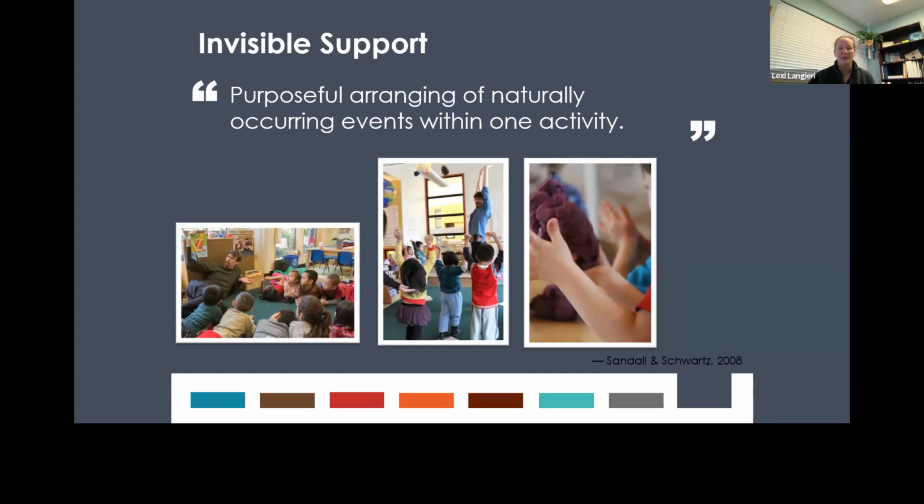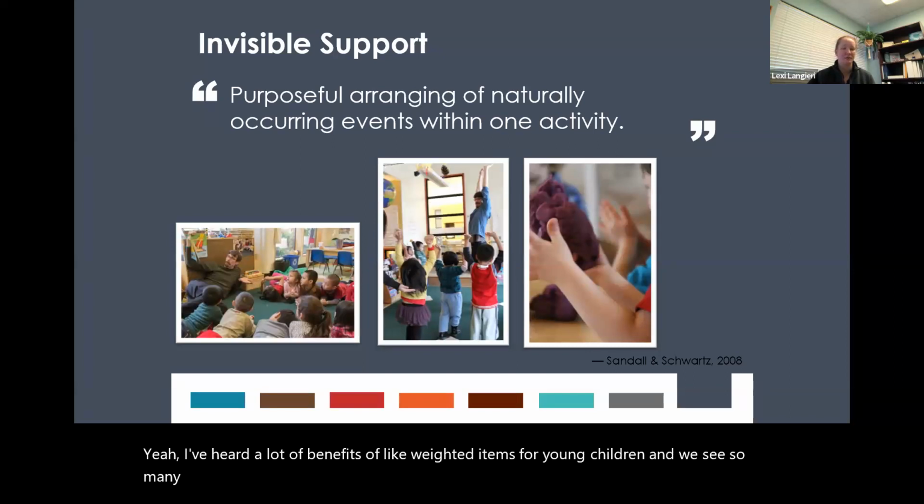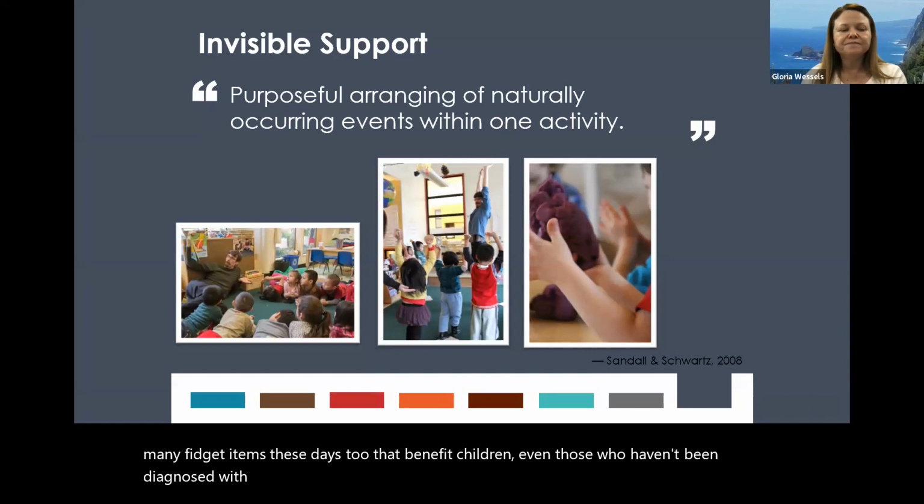Yeah, I've heard a lot of benefits of weighted items for young children, and we see so many fidget items these days too that benefit children, even those who haven't been diagnosed with anything. Yeah. Thanks, Gloria.